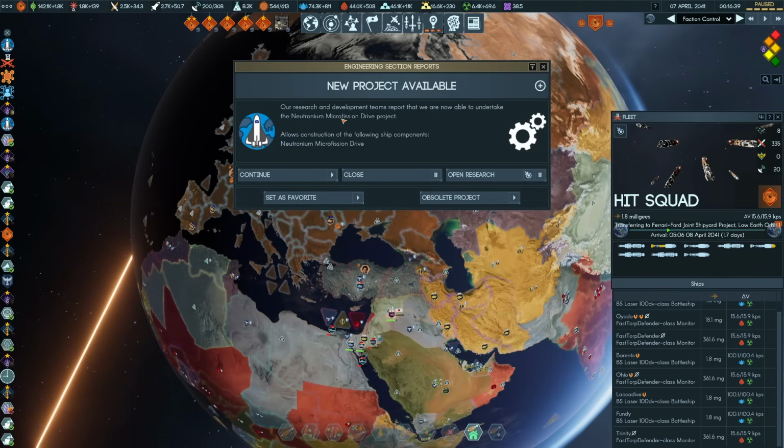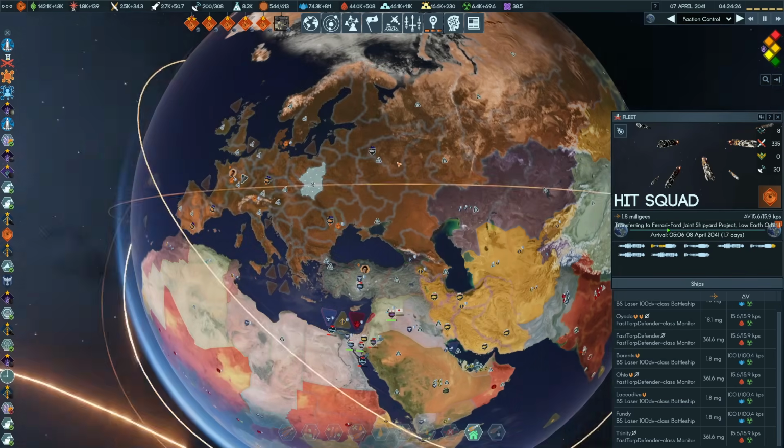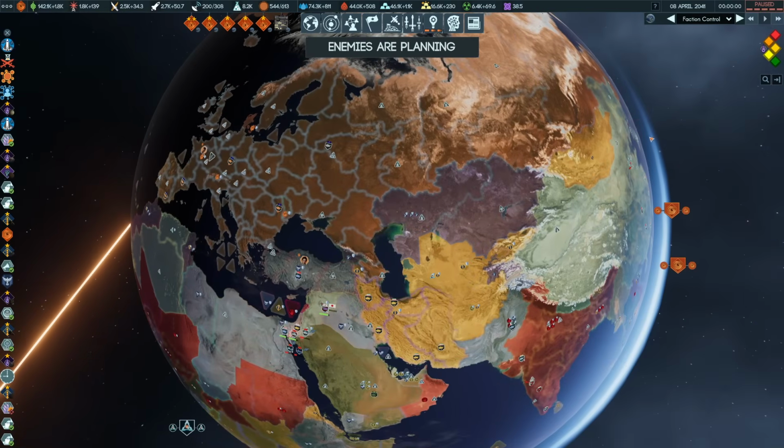Neutronium microfission drive. I don't think that's one we need. Interesting that it just unlocked. I guess, oh yeah, because the deuterium, one of the spiker techs or whatever.